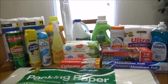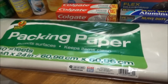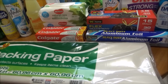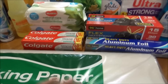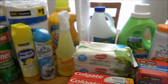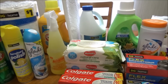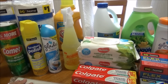So here we go. Some of this stuff I got from my eBay, like this packing paper. It's $5 for a big thing of packing paper, and it's like 50 sheets. They have a big pack at Walmart, but I haven't been in Walmart lately. I like to get it, but this will do for now. It'll hold me out for a little while to package up stuff in. I like to package up my stuff nice and neat and really well packaged when I send it out.